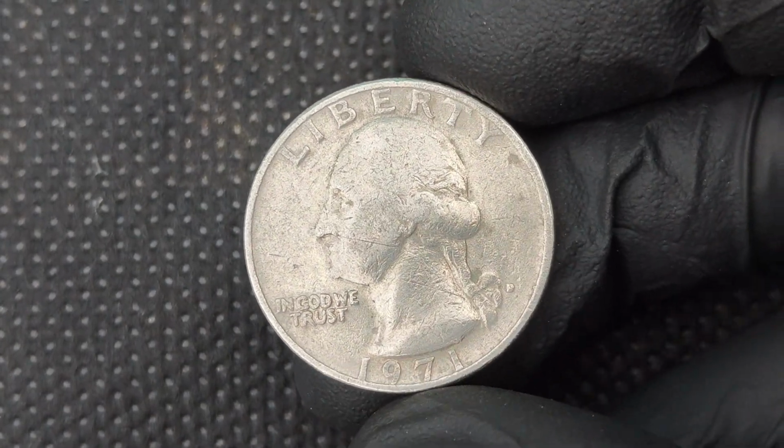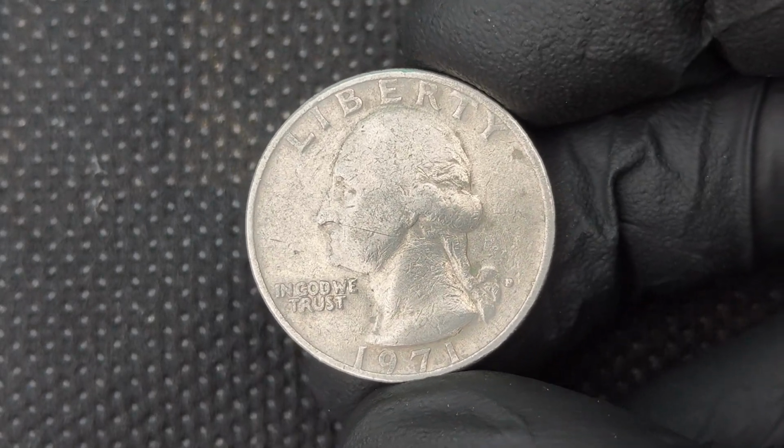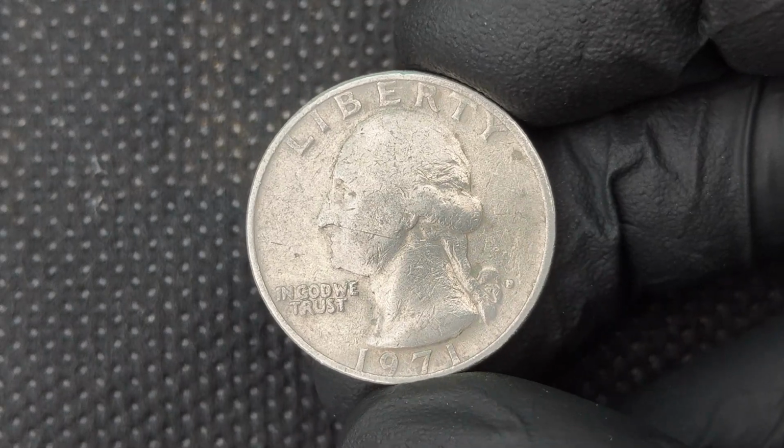If you're 30, 50, or even 70, now is the perfect time to go through those old coin jars, inherited collections, or estate boxes. That junk quarter could be your retirement jackpot.